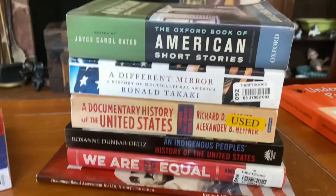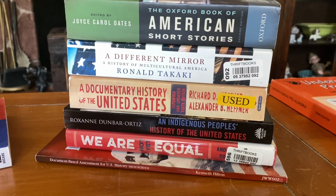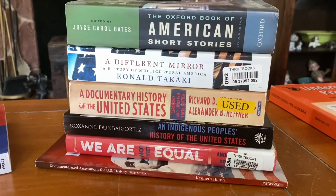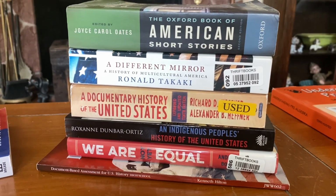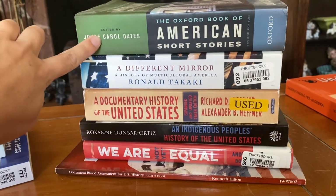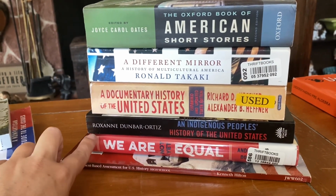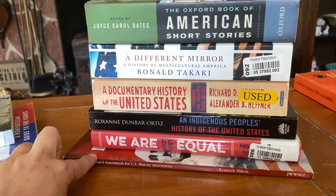And these are all of the spines. So what a spine is, is just a book that you'll be using throughout the whole year. So I do always buy the spines just so we have them available. This is the spine for the literature section, and these are spines for the history section.